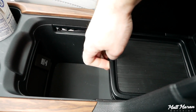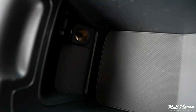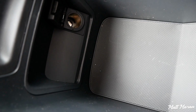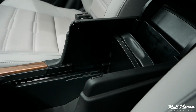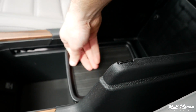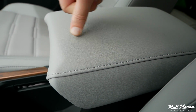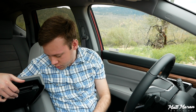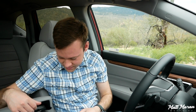But even if you want more space, you can also flip this up, and then it's wide open, this huge bin. You could fit a small purse or something like that in there if you'd like. There's also a power outlet down there, and so good to have that. And so yeah, I really love the versatility of this. And also on top you have the center armrest, which is really soft and plush. Feels great to rest your elbow on. And you lift that up and you just have a better view of everything in here. No additional pockets up in this upper part, but that's totally okay, because again, you have no shortage of storage space here in the CR-V.